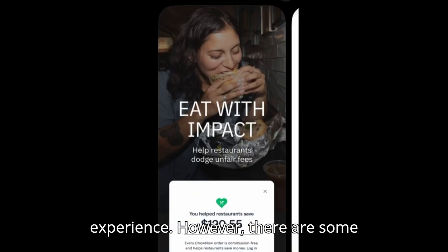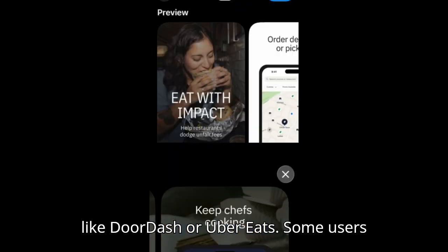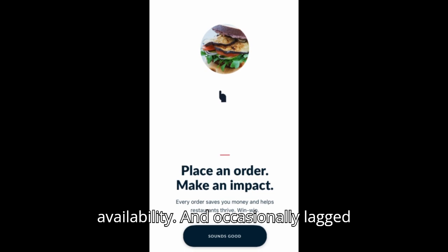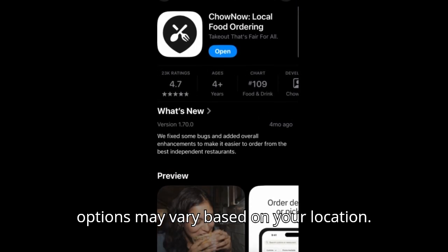However, there are some drawbacks. Chownow's delivery coverage can be limited compared to larger apps like DoorDash or Uber Eats. Some users also mention that menu updates or availability can occasionally lag behind restaurant changes. Additionally, since the focus is on local eateries, options may vary based on your location.